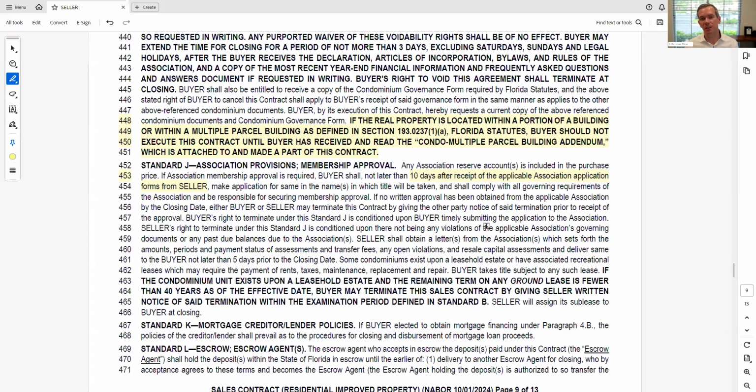Membership approval. This is something that has been a problem over the years, and I hope that we're fixing it. They basically say that this membership approval period only starts 10 days after the receipt of the applicable association application from seller. So the seller has to give them the applicable application form. That's when the timing starts. Previously, they kind of put the onus entirely on the buyer, even if the seller gave them the wrong form or gave them the wrong association to apply to. This one cleans that up and says, seller, you really have an obligation to give this application to the buyer. And if they don't get approved, then it goes back to being a seller's issue because they didn't give it to them initially.